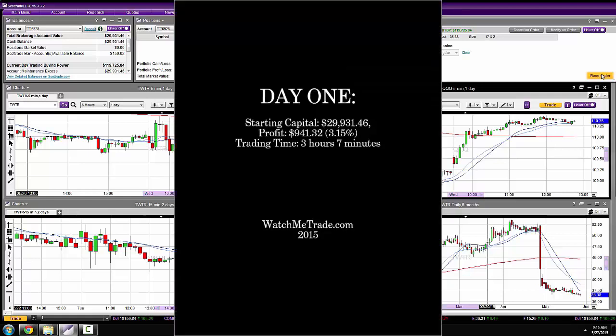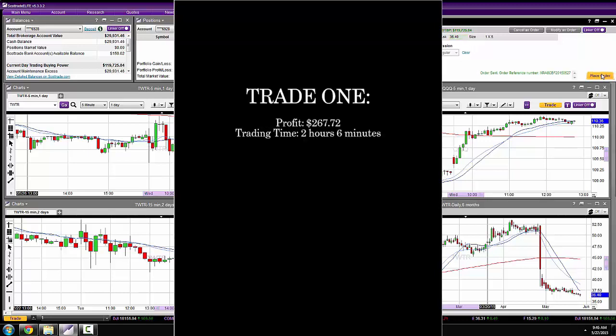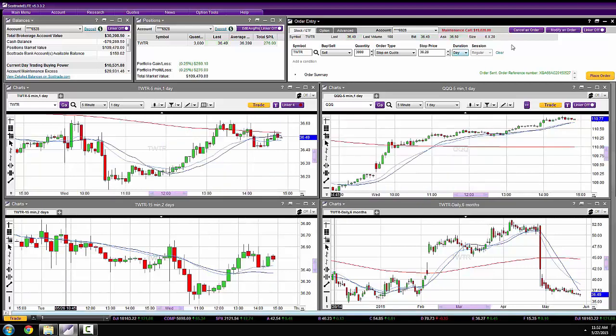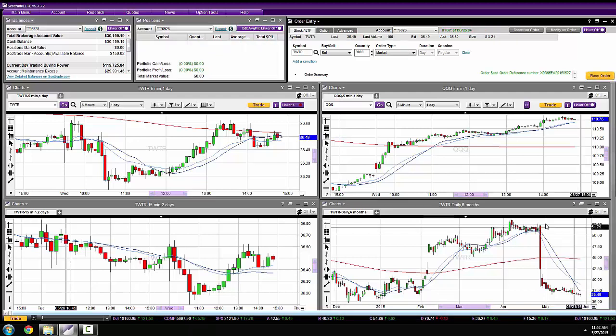Okay, here we have Twitter seeming to be pretty strong on the 5-minute chart and having been weak on the daily chart for quite a while. So I bet that it wouldn't go below that bottom spike there, and it's going up. I just let it go for a couple hours and walked away with a stop below the bottom spike, and it worked out.